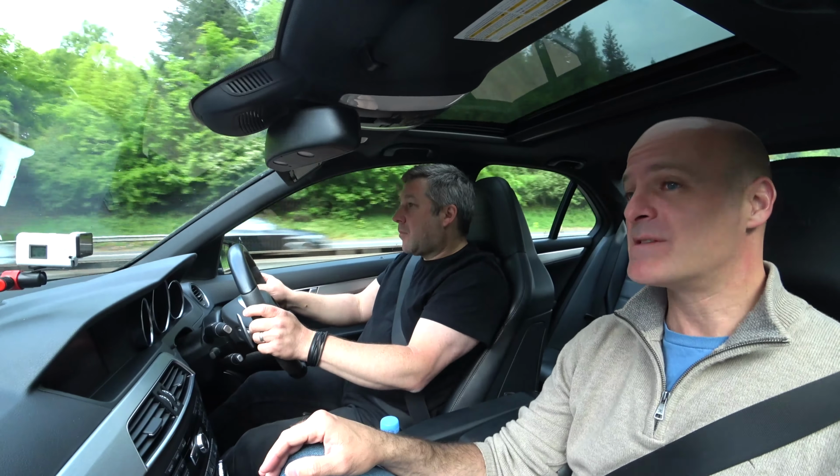Because if you map it and do all that stuff at the same time, who knows how much is giving what? Everyone will pump out, I will give you 30, 40, 60 brake. It depends on everything, atmospherics, weather, the whole lot. But it goes really well. Yes, it's a lovely car.